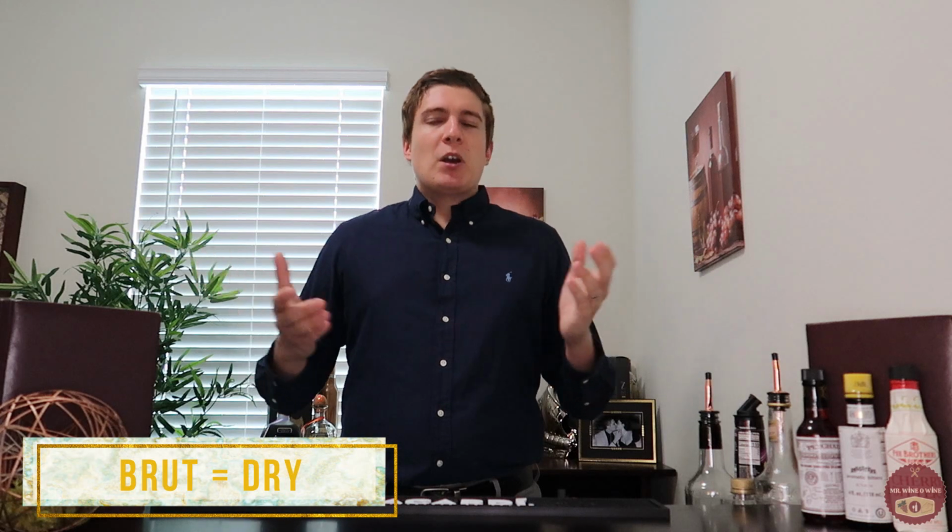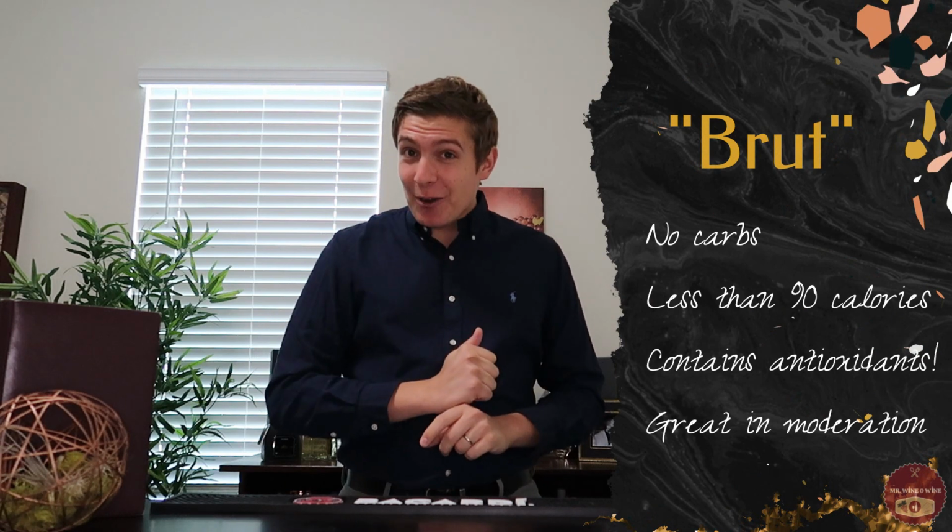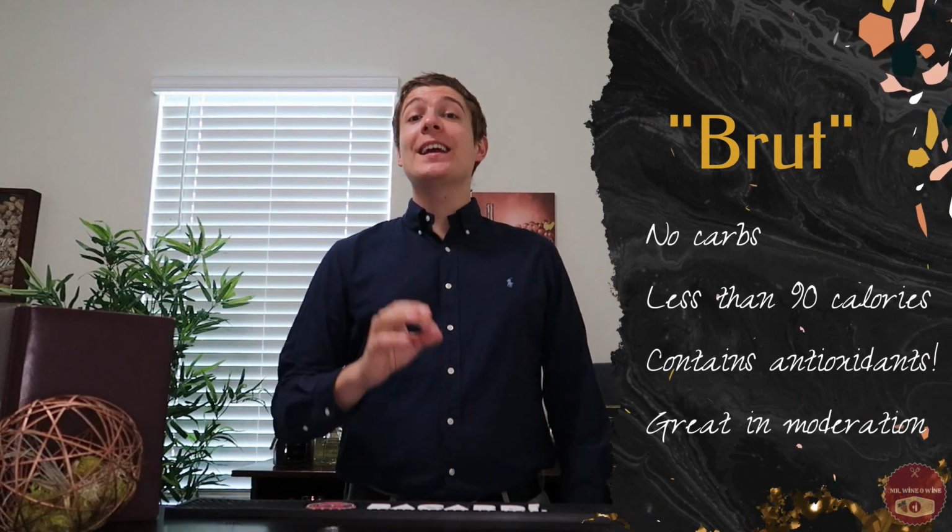So now I am going to try to recognize different bottles of sparkling wines. They will be all brut, so about the same sweetness, because it is the most popular style, but also because it has no carbs and less than 90 calories per glass. Yes, champagne is the healthiest wine. So let's see these bottles that I'm going to blind test.